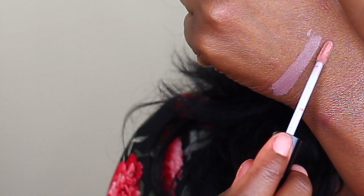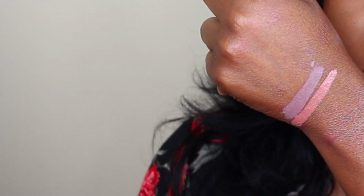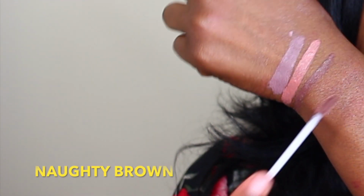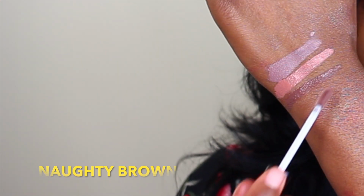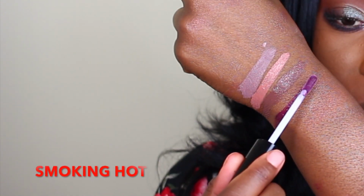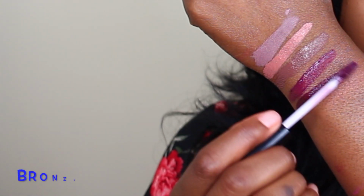The second is 5403. I'm gonna swatch it right next to it. This is 5405. This is 5411, and this is also a berry, like a dark berry shade.